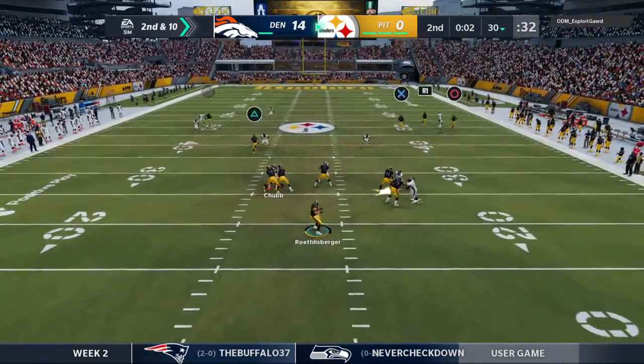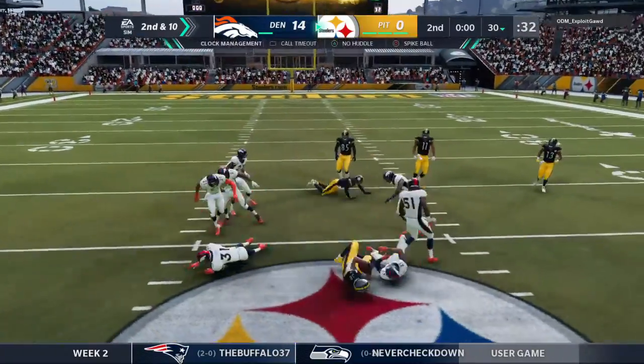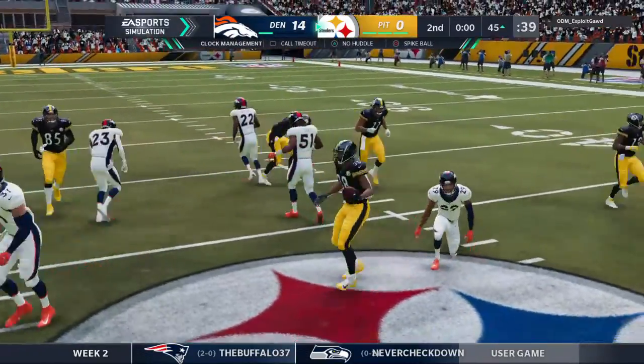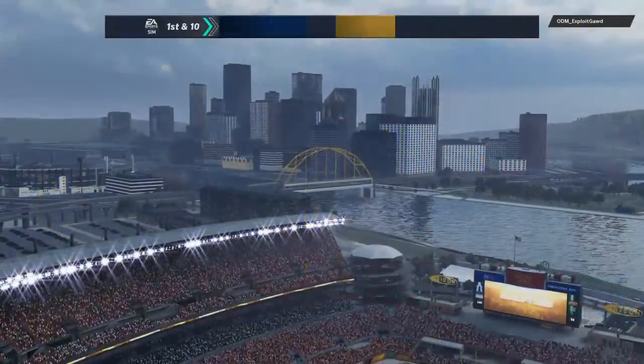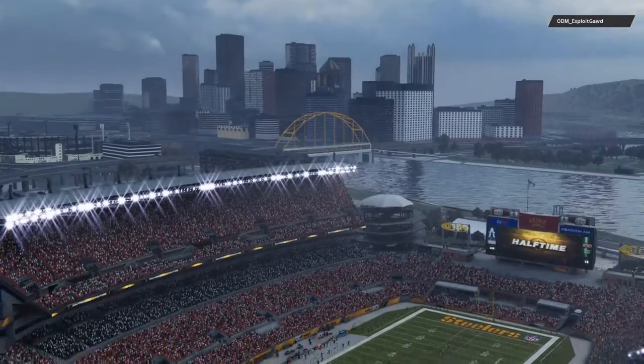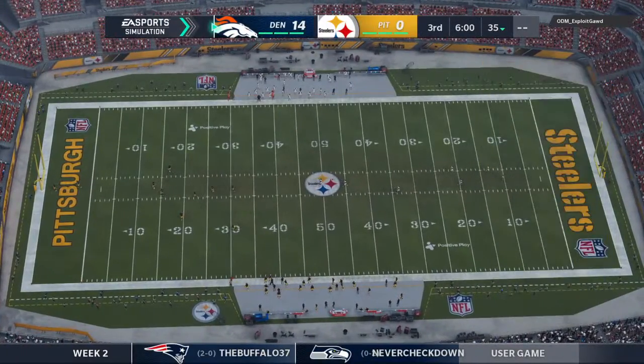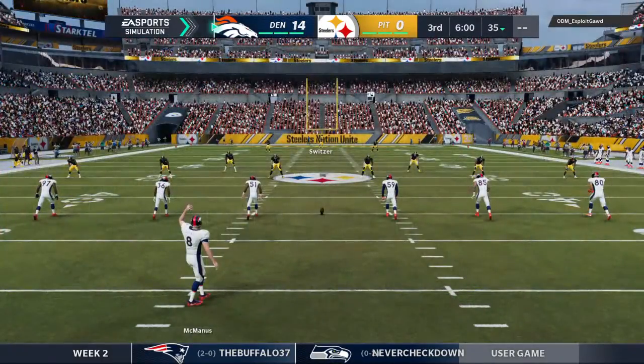Final play of the half. It's Roethlisberger. Gets this to his running back. That's Jalen Samuels. And he's taken down right at the 45-yard line. We have hit halftime. Still 2 more quarters to go. We'll take a timeout. We'll be back after this. You're watching the NFL, and it's on EA Sports.